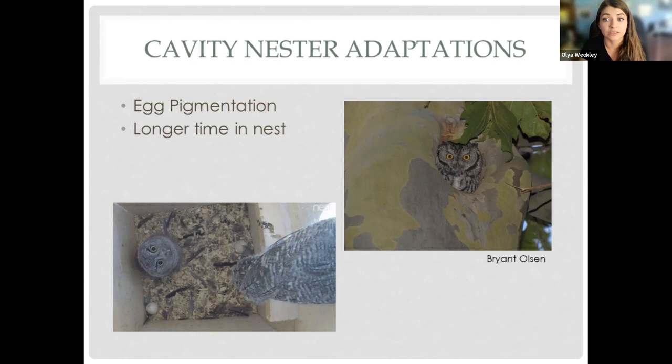Birds that lay eggs in open cup nests benefit from a more camouflaged egg, like a speckled egg or a colored egg. But then we have ash-throated flycatchers and brown-crested flycatchers and Lucy's warblers and American kestrels who all have brown speckling on their eggshells. So it's possible that they simply evolved to use cavities in not too distant past in relative terms. So they simply retain that trait.